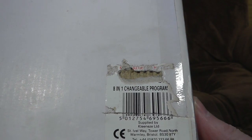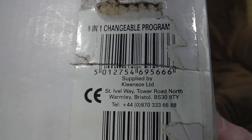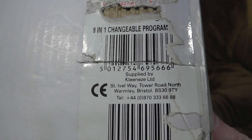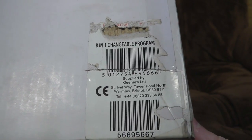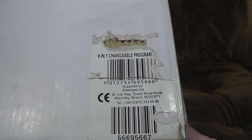8-in-1 changeable program. I don't know who it's not suitable for, it's been ripped off. It probably says not suitable for Stuart Ashen or something, and it'll kill me as soon as it comes out. Also supplied by Clean Ease Limited, which is an amazing thing. I think it's one of those companies where people come around and stick a crappy catalogue full of overpriced tut through your door, and then you have to leave it on your doorstep so they can pick it up later, because you can get the same stuff in Poundland, whereas they're charging £9 for it. It is... actually, there's no name for it. 8-in-1 changeable program, I suppose.